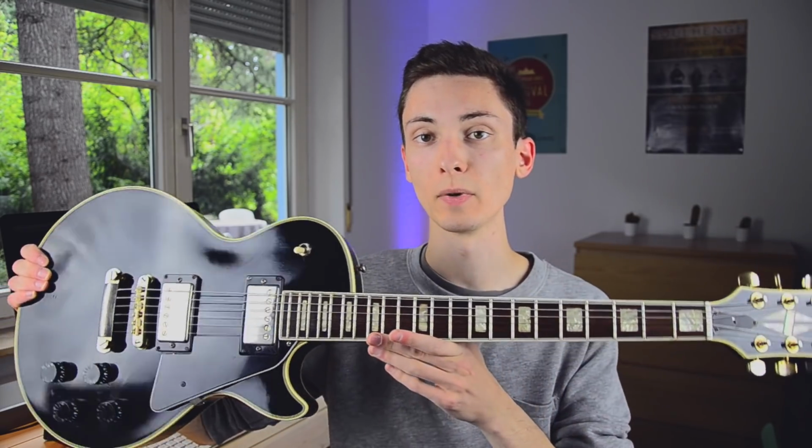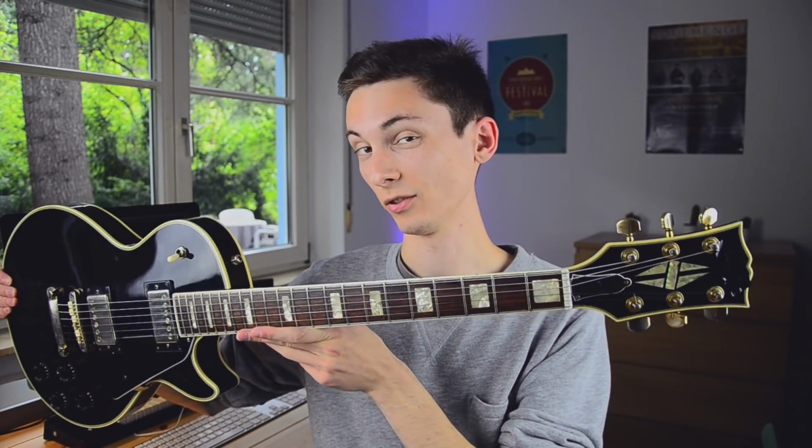What I also didn't want to do is just buy a cheap rip-off, which plays terrible and which I'm just gonna own but not play. This, however, convinced me this is the one to fulfill that dream, especially because it has the real headstock.